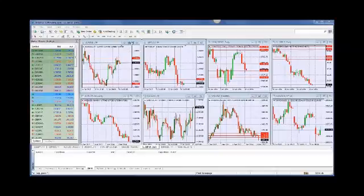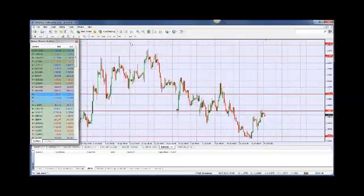So looking at the markets today, we got just a couple of numbers coming out. 9 a.m. South African time, a Euro number, French flash number, and then at 10 o'clock, a German flash manufacturing number. So two numbers coming out today.